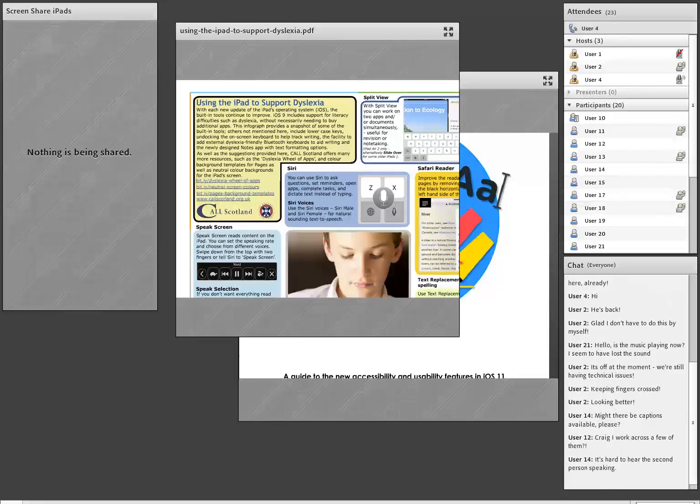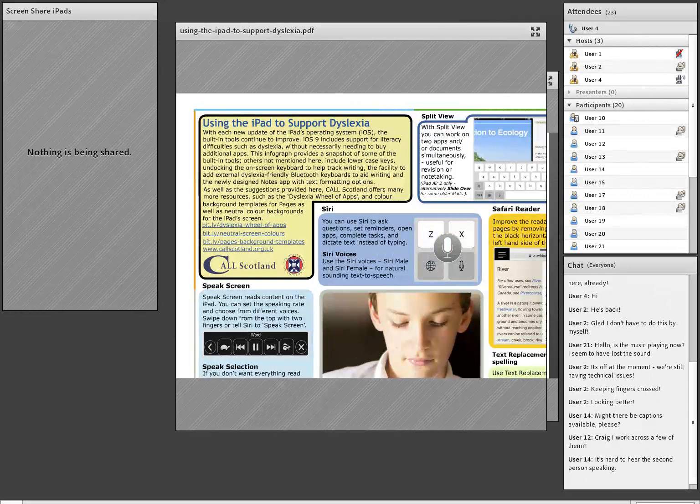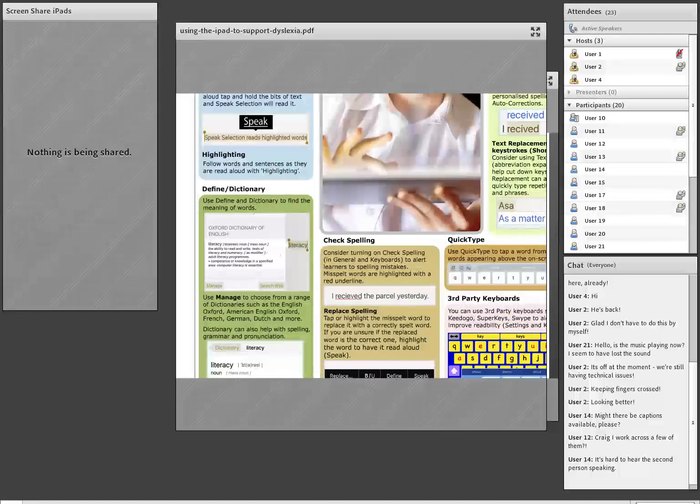So everything's there. And also just this one here, I did this a while ago, this poster, but again, it's still very, very relevant. You're saying it's hard to hear the second person speaking. Okay, I'll get Alan to speak up. Speak up, Alan. Okay, I'll speak up. That's it, great, thank you. I'll just move my chair a bit closer to the microphone as well.